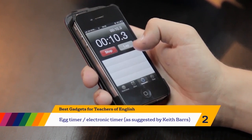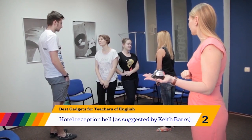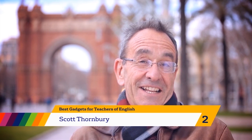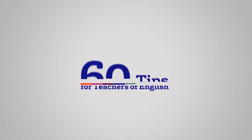He also used an egg timer very effectively. Or no, it wasn't an egg timer. It was an electronic timer. But it was a way of setting up a speaking activity and say, okay, you've got exactly 2 minutes. And the other one was a bell, the type that you have in a hotel reception, just to get everybody's attention at the end of activity. And I thought, wow, that's great. Very cheap, very effective gadgets.